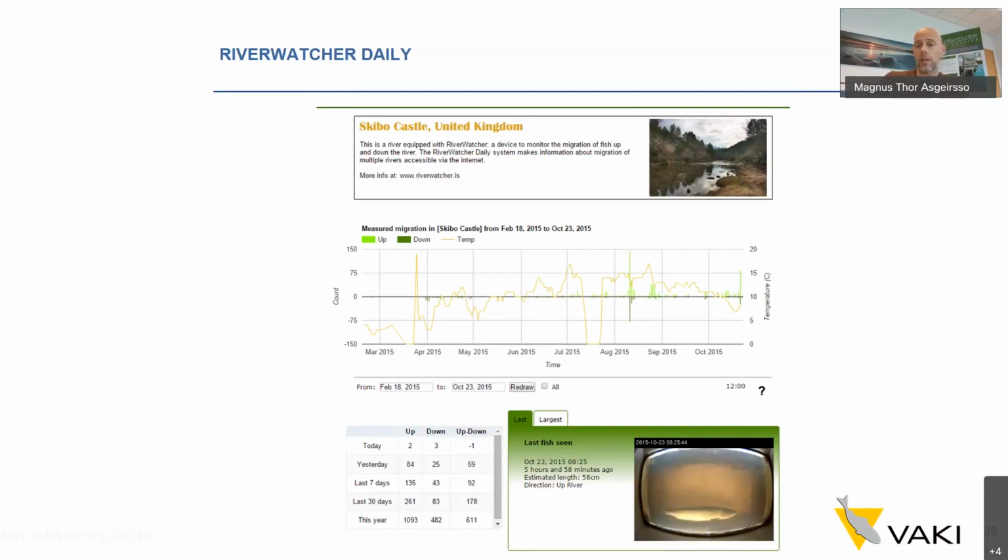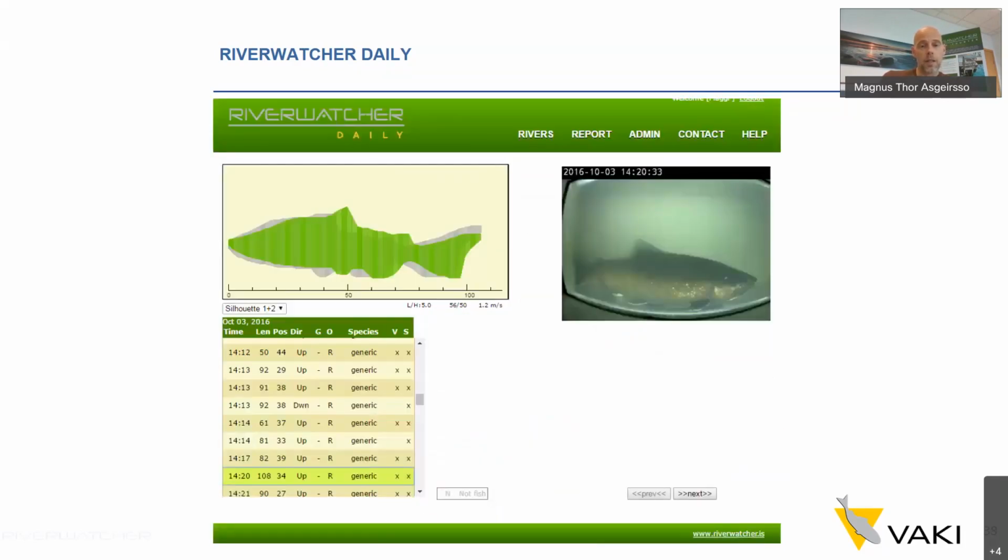The yellow line is the temperature, and the green bars are the number of fish. And you have the table of fish up and down and the total as well. If you click the green bar for any single day, you will get a page like this. It shows all the fish that came through that particular day. And as you scroll through them, you will see the silhouette change and a short video clip of every single fish.